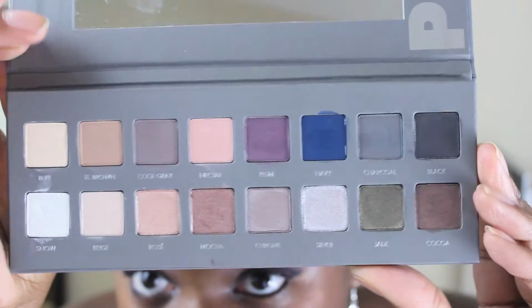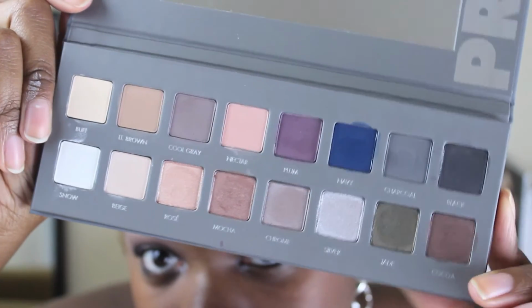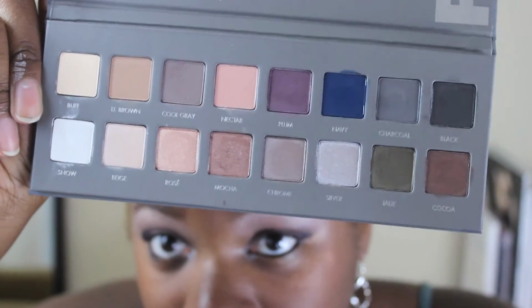What I don't like about this palette, and we had the same issue with the first one, is when you are using your brush, eyeshadow goes everywhere.